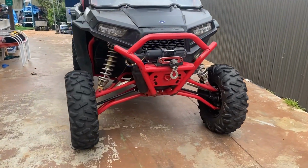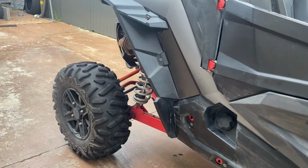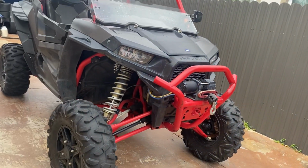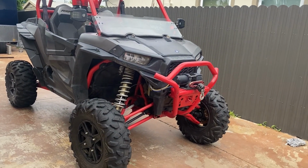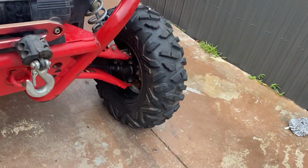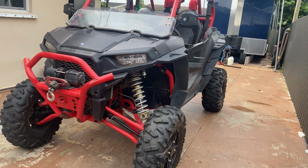So I definitely did love the ride on these Bighorns, but the way we ride, it wasn't the right tire for where we ride. Got stuck a few times. Definitely best the side by side has ever worked. It's so smooth, so good on the belt, these tires, but obviously they're just the factory tires and they're not getting the job done in the mud.